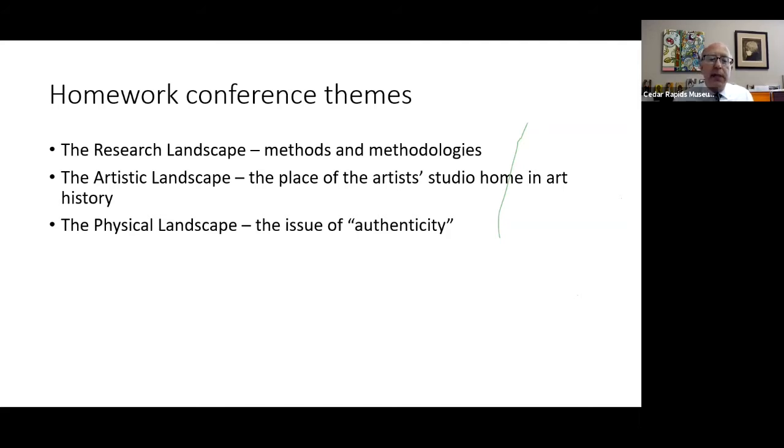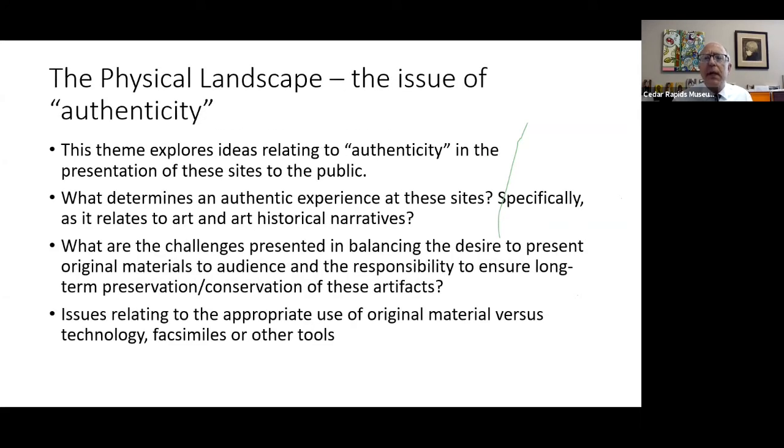I chose to submit a paper under the physical landscape on the Grant Wood Studio, which really looked at the question of authenticity. And so here, you can see some of the issues that they wanted the presenter to deal with when they approached the question of authenticity.